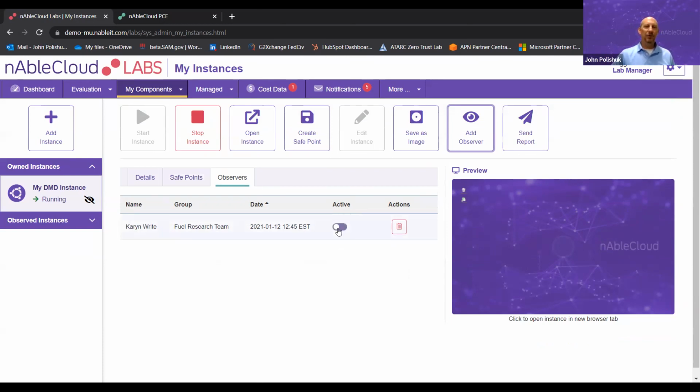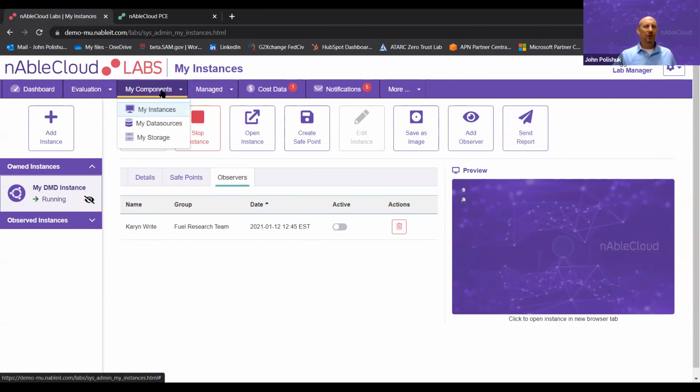And as that user, even though I allowed them to use it, I still have to make it active and invite them in. And so you can see here, I've got it set up to be observed, but I haven't actually let them in yet. All right. And then just bug reporting, sending a report if you're having some issues. So that's my instance that I can develop.